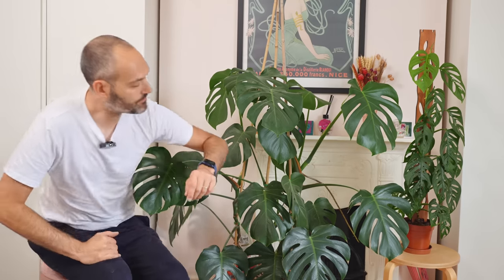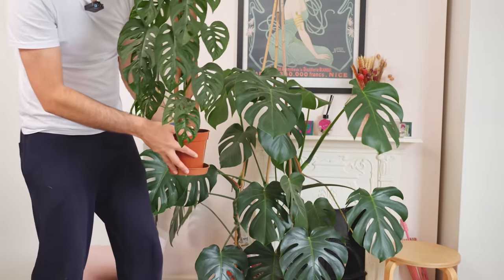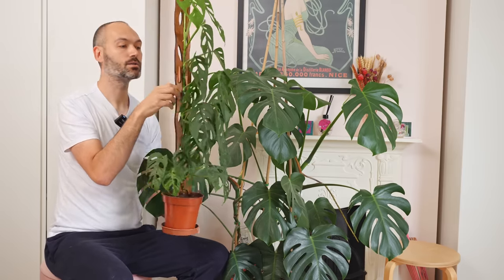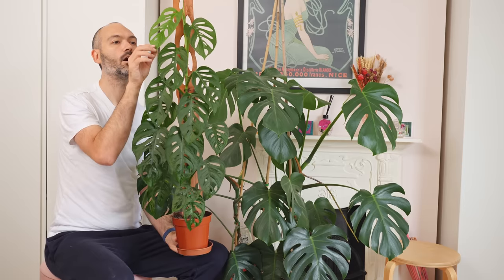And then next to it is its younger brother, the Monstera Adansonii, which I've got growing up this tray-leaf trellis. And it's fully attached. I've got a recent video on this plant, Monstera Adansonii. All the aerial roots have attached to the wood, which means it feels nice and secure and it should start to put out larger and larger leaves.